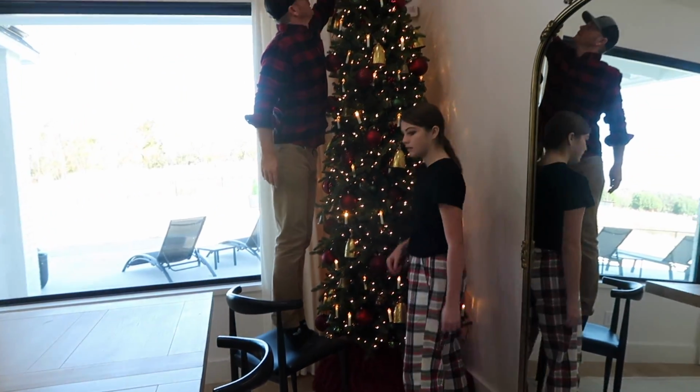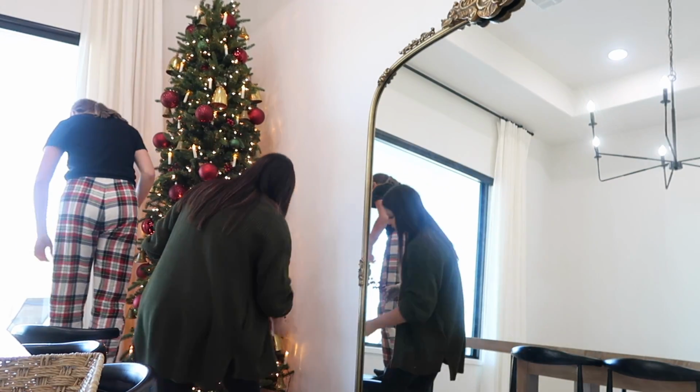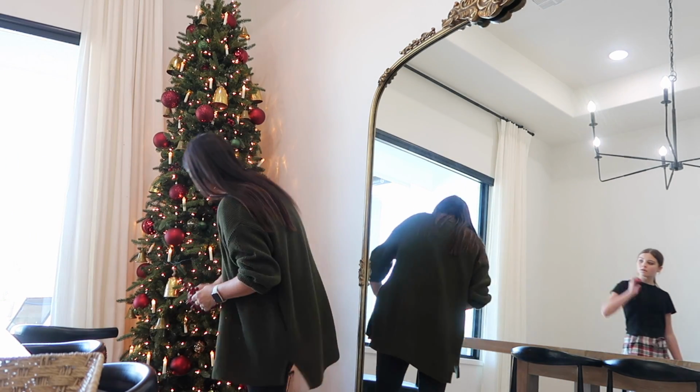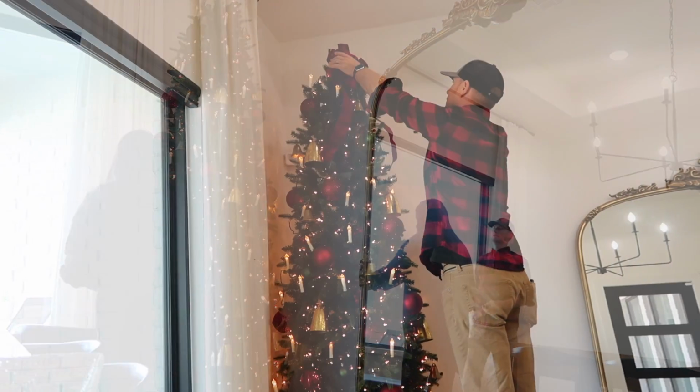And then also in that video, I prepped these little picks just out of stems, and we're gonna start putting them in any of those holes or spaces that we didn't have ornaments for, and it just brings it all together and gives it that fullness.